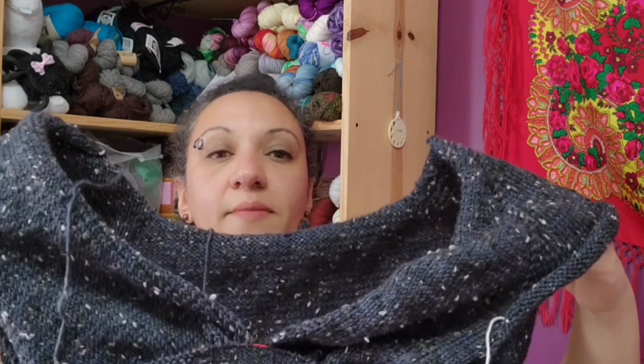So this is the Campside Cardi. I am knitting this on a 5, I think, US 5. Of course, I can't see any of the thing, so you'll have to just take my word for it. And a slight modification if you're new and you haven't seen me talk about this.